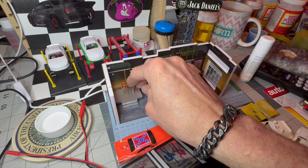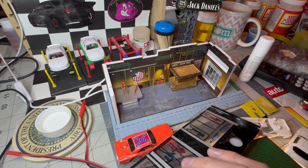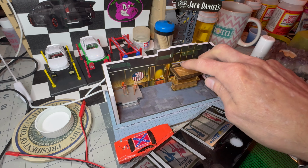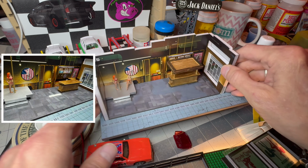Took one of my 164 bikini clad ladies and painted her hair blonde. The redhead represents my wife. And then I built this little bar area. Let me move some of these items out of the way so you can get a better look.